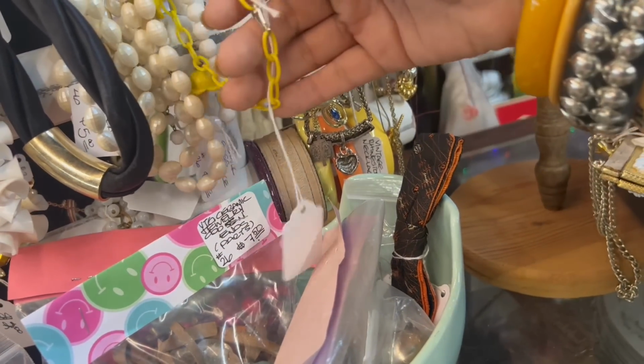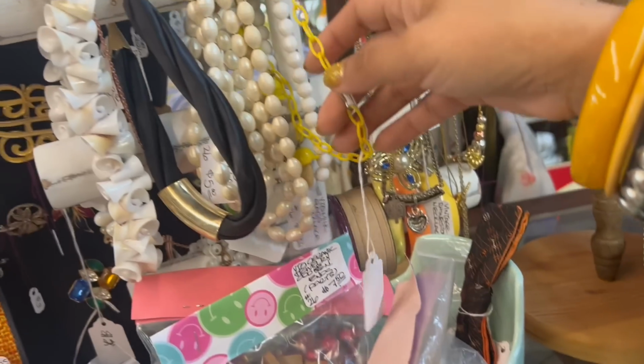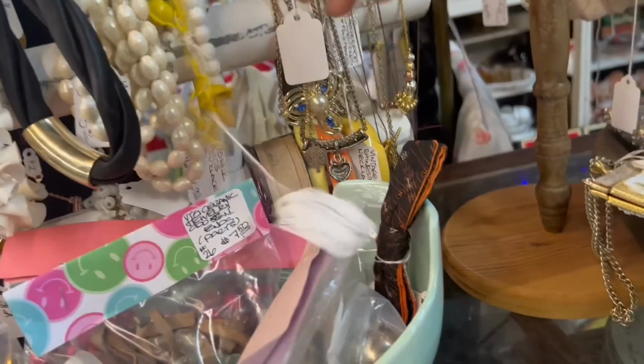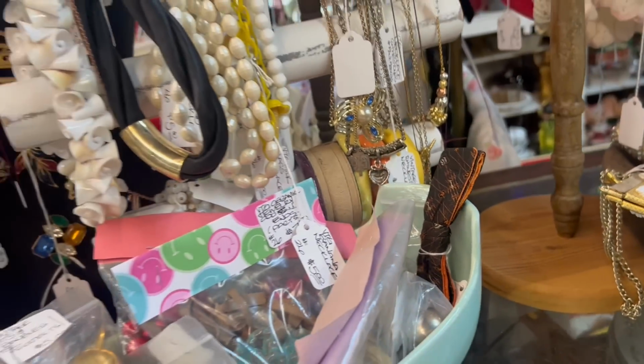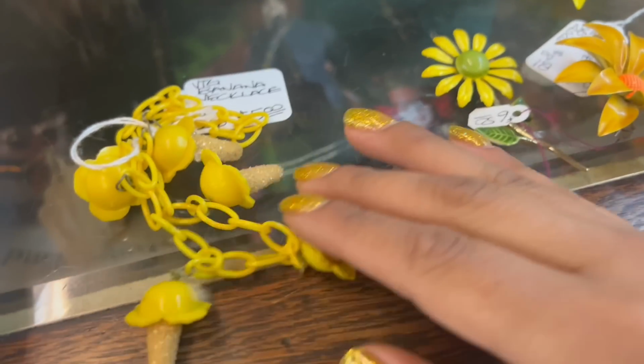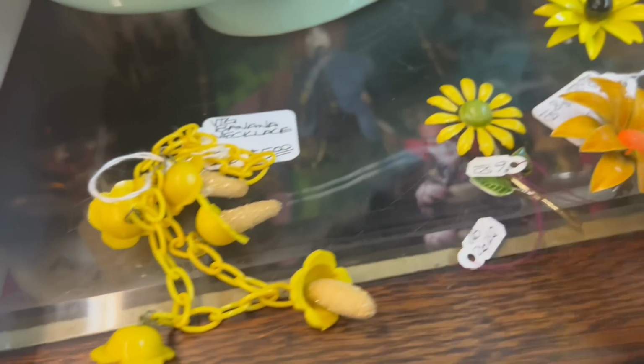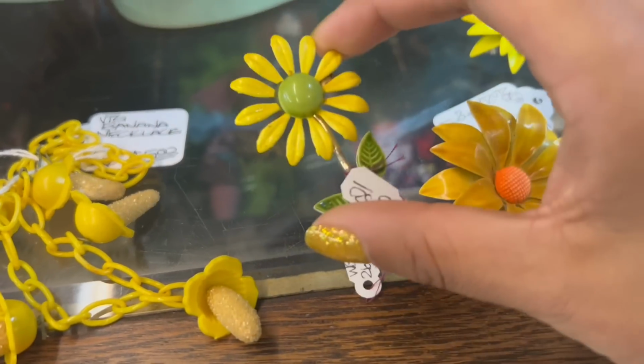$5 vintage banana necklace. These Hong Kong plastics are super hard to find. Oh my gosh, I'm about to rip this thing off. This is amazing. Okay, hold up. Let me get my bearings. All right, so I'm definitely getting the corn necklace. I don't even know if I'm gonna be able to sell that. That's so amazing. This is one of the searches I follow on Etsy for the vintage plastic Hong Kong necklaces.